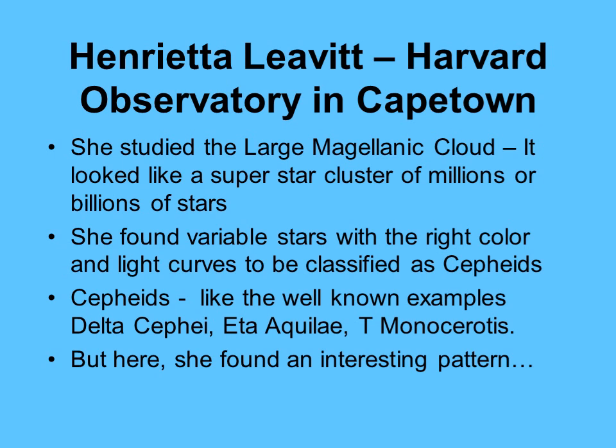It's called the Small Magellanic Cloud, and we'll look at those a little later in more detail and figure out how they're related. But at the time, it looked like just a giant star cluster, a super star cluster, not a cluster of a few dozen or a few hundred stars like the open star clusters that we looked at in the previous chapter, and not even like the globular clusters that we're going to look at a little more closely in this chapter, that are 100,000 to 1,000,000 stars. This was hundreds of millions of stars, or perhaps even billions of stars. So a super star cluster, but yet bright enough and big enough that you could see individual stars.